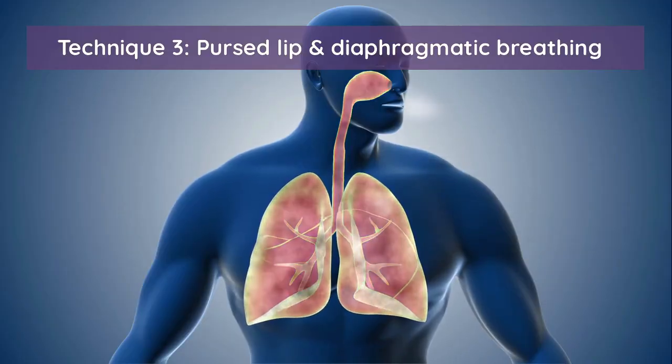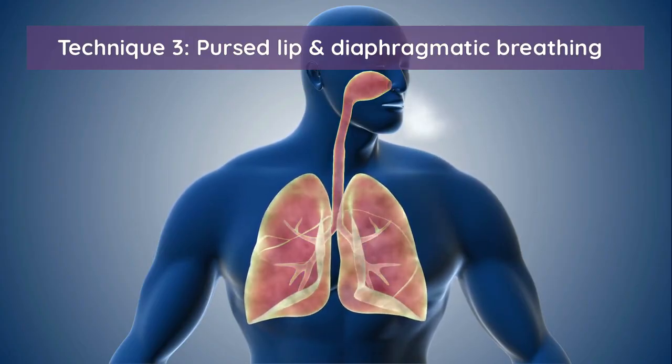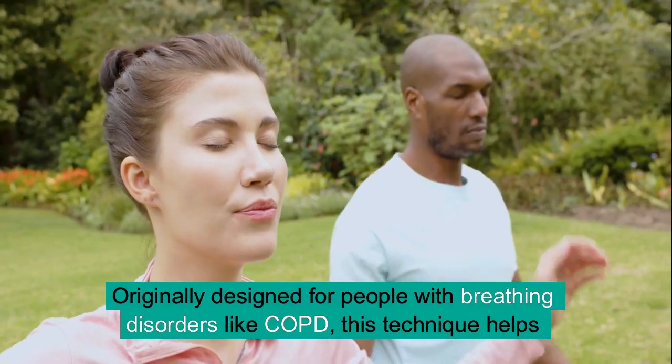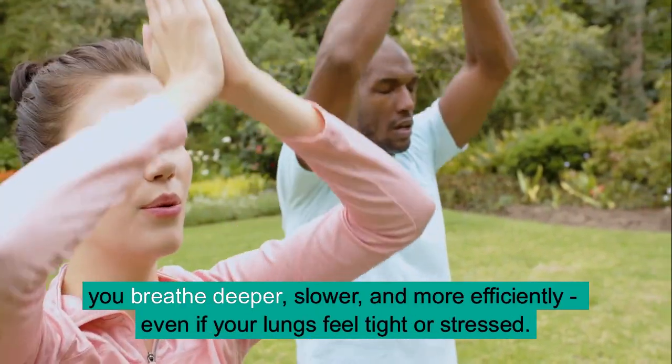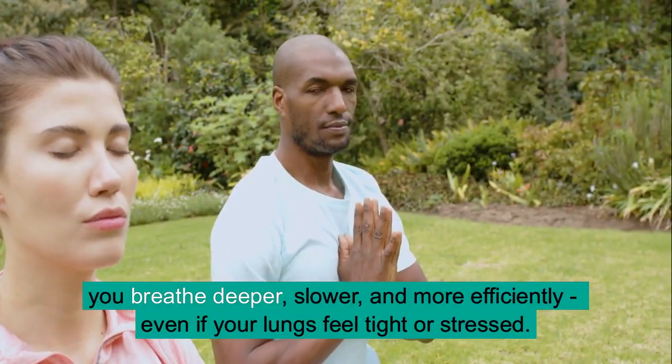Technique 3. Pursed lip and diaphragmatic breathing. Deep lung reset. Originally designed for people with breathing disorders like COPD, this technique helps you breathe deeper, slower, and more efficiently even if your lungs feel tight or stressed.